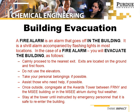Let's talk for a minute about building evacuations. A fire alarm is an alarm that goes off in the building. It is a shrill alarm accompanied by flashing lights in most locations. In the case of a fire alarm, you will evacuate the building as follows.